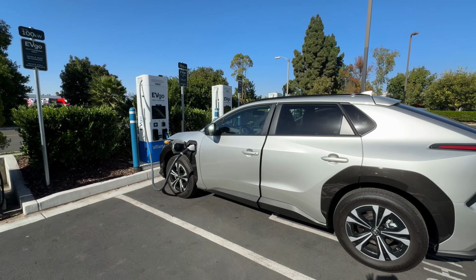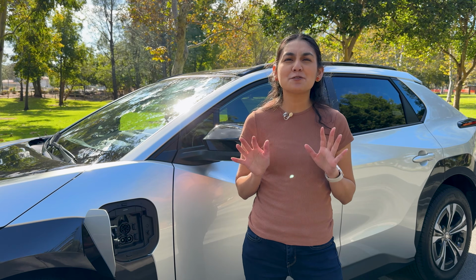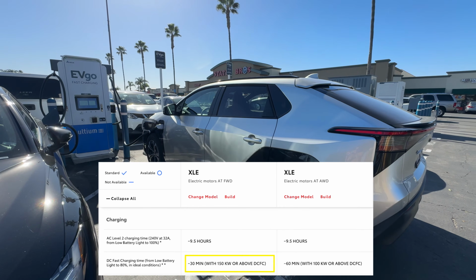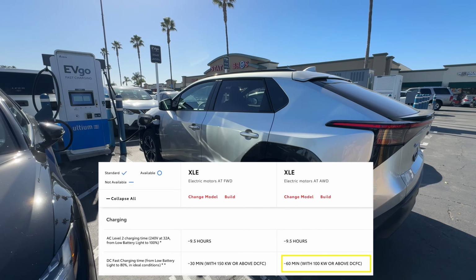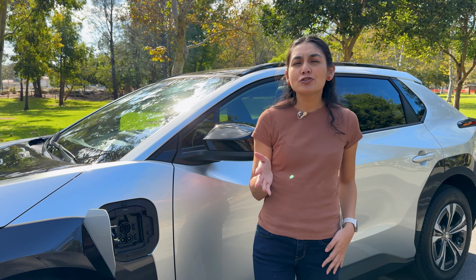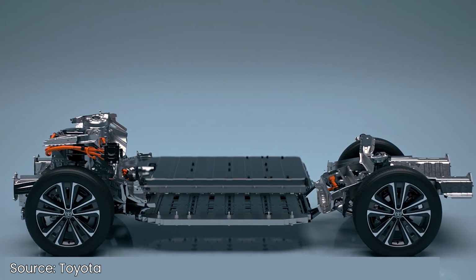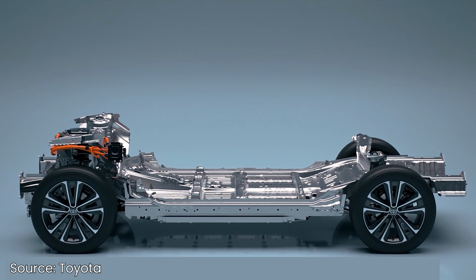The maximum DC charging input in these cars really stumped me though. I had to reread these stats a few times to make sure I wasn't misunderstanding. If you own the single motor car, you can charge at up to 150 kilowatts. If you upgrade to the dual motor, you're limited to only 100 kilowatts peak. This just doesn't make any sense. Why would you have two drastically different charging rates when they have almost the same battery pack? I read that they used a different battery chemistry for the all-wheel drive, which might explain why the charging speed is impacted, but it's still odd.